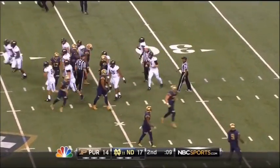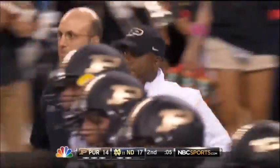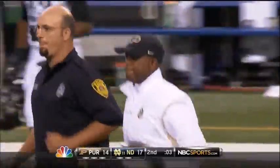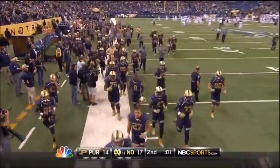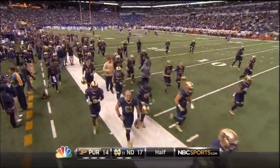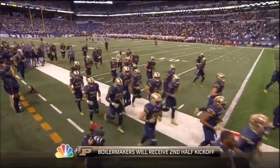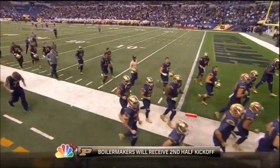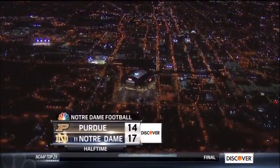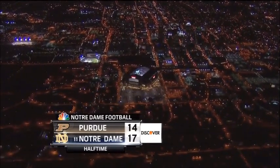Well, an entertaining half it was. Purdue briefly had the lead, and were it not for some big mistakes, they might have had a bigger lead. But Notre Dame clutch just before halftime, with their leader Everett Golson getting into the end zone to regain the lead for the Irish. Purdue will get the second half kickoff. Purdue hanging with number 11 Notre Dame. It's a 3-point difference. Second half coming up after this.